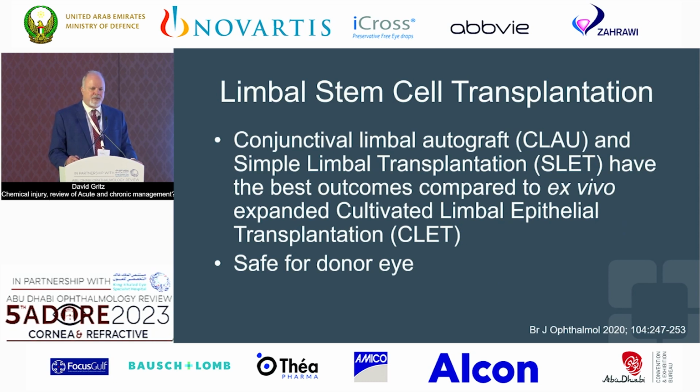In a large systematic review, they found that conjunctival limbal autograft and simple limbal transplantation had the best outcomes as compared to ex vivo expanded cultivated limbal epithelial transplantation. And the good news also in this review was that whenever you do the autograft from the other eye, it's safe for the donor eye.